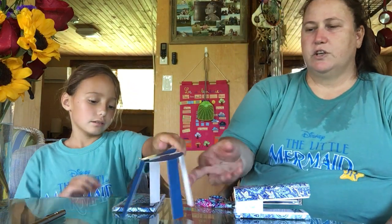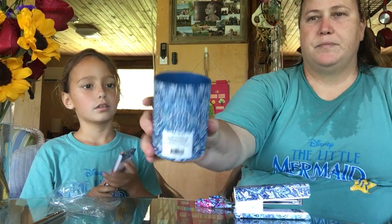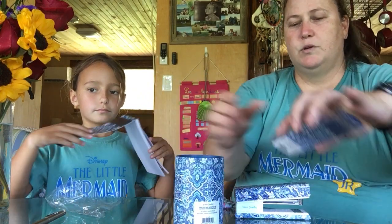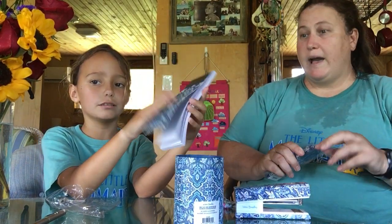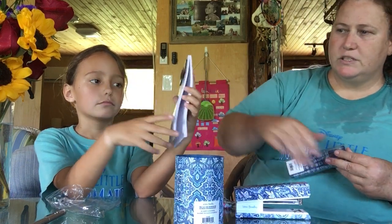That's just a filler thing that was holding the paper, because that doesn't actually go in here. So this is the little cup. It's just a little cup, and you put your pens in it. Pens and pencils. Here's a notebook. It's not a notebook, it's just a notepad. But they are perforated pages at the top, so they'll tear off easily.